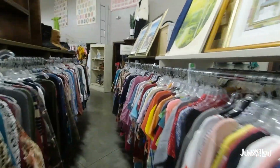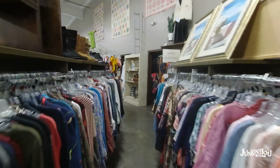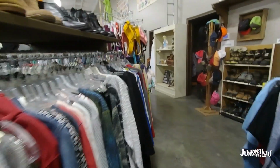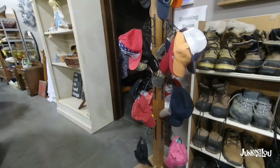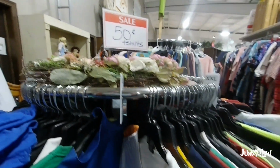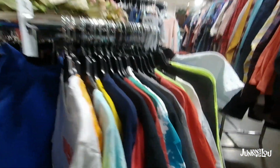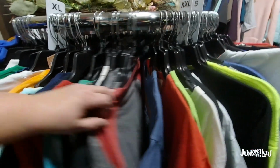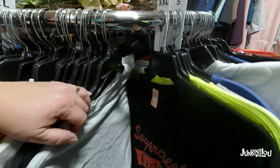I had to look through the clothes because you never know if you'll find some vintage clothes in there. And they also have things on top of the shelves that you have to make sure you look at, because it's kind of everywhere. And here was the hat section. I always check those out. And here was a whole rack for 50 cents. Can't beat that for clothes. So I checked those out just for ourselves.